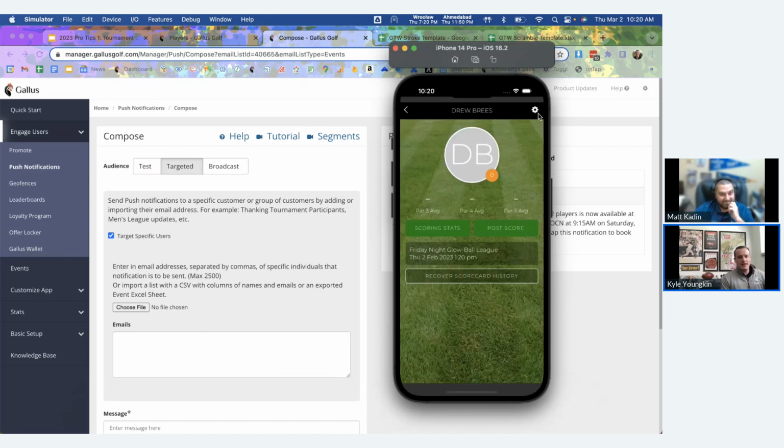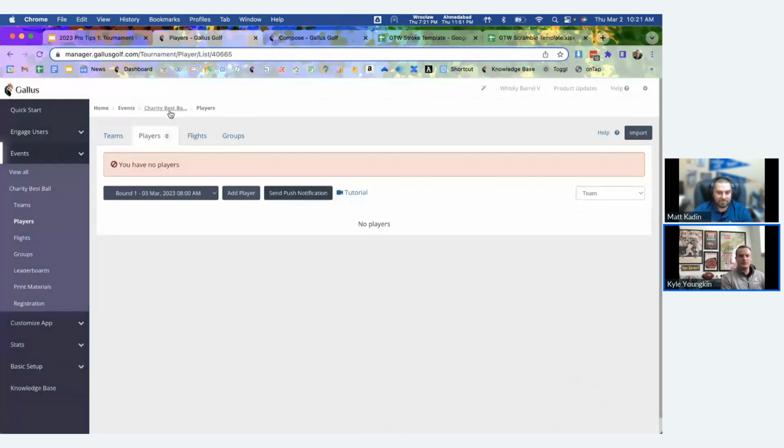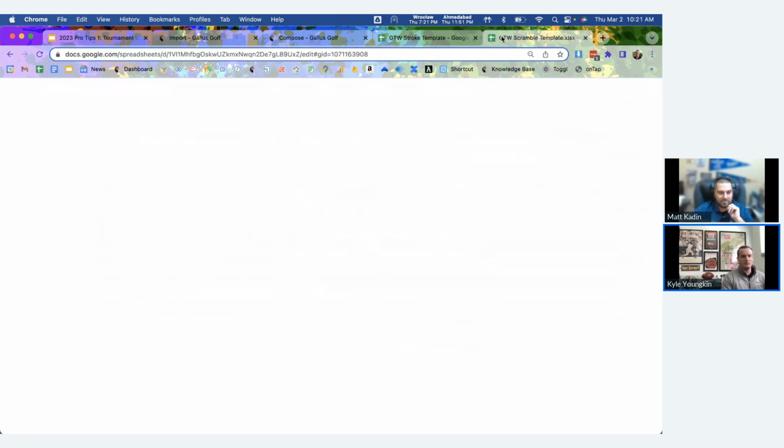Then if I were to type in Kyle at gallusgolf.com here, that's going to basically find my app and send me that targeted push notification. So what I'm really getting at here is when you're setting up your event, you want to take the time to input everybody's email address. There's a couple of different ways that you can do it. The most common way that people use is the spreadsheet template option. This will give you a template that you can use. You download it. I actually prepped one here so you could see what it looks like.